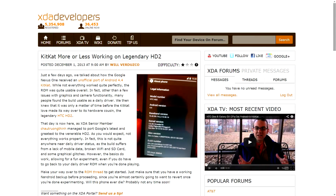Another thing we talked about on Friday was the Google Nexus 1 receiving an unofficial update to Android 4.4 thanks to an XDA member. Well, another device of a similar generation and completely unexpected off-the-wall device has received a KitKat update as of this weekend as well. And that is none other than the HTC HD2, the device that should never have even gotten any of this as far as the manufacturer is concerned. And that is thanks to XDA senior member Chowtrong10.